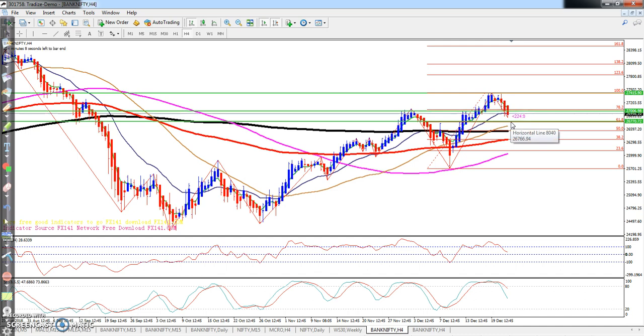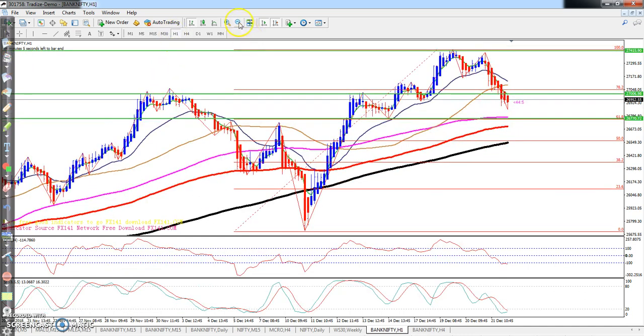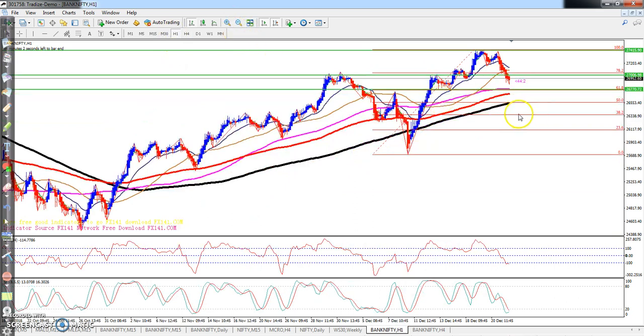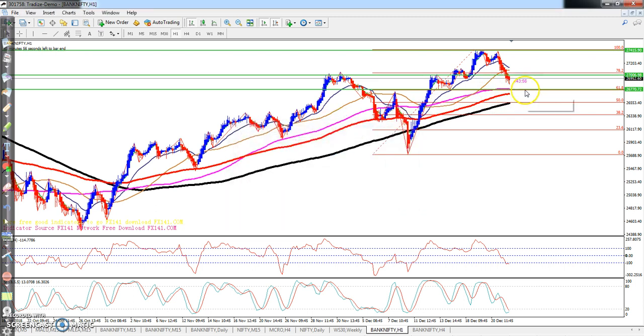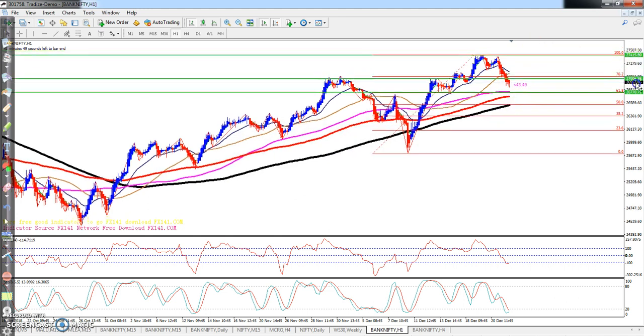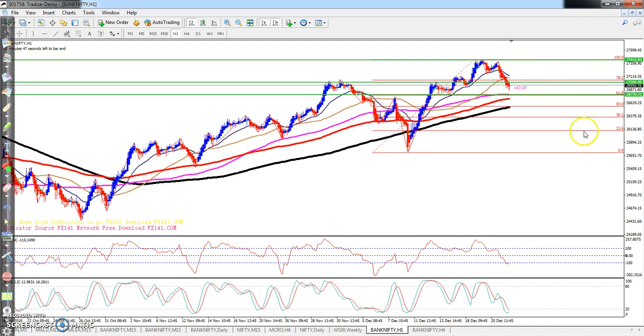Or from this level it may go up again, and you can see in the 1-hour chart, exactly here, the 100 moving average is supporting from this area, so it will probably bounce back again, right?